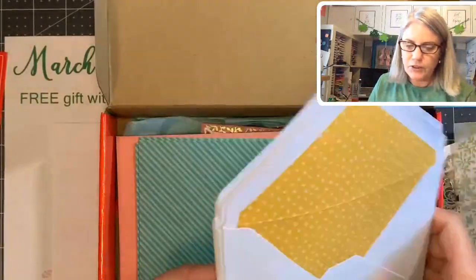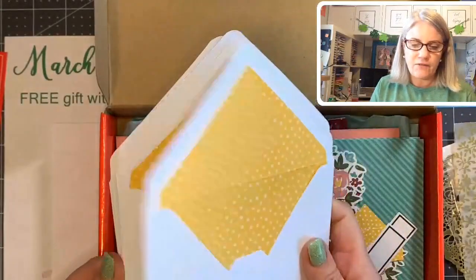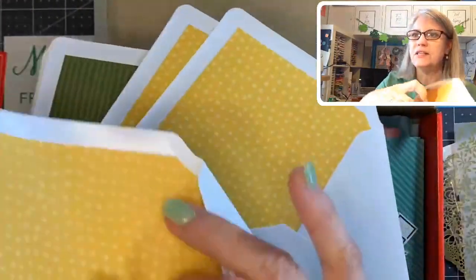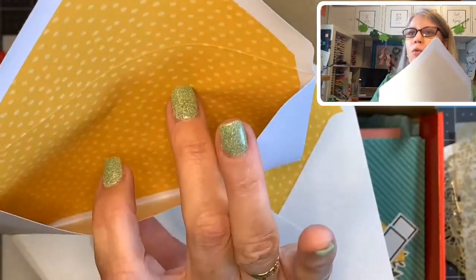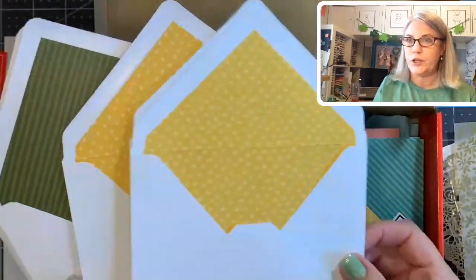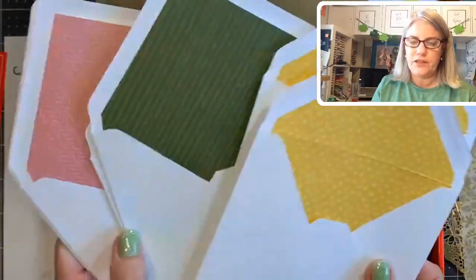Then it came with envelopes that had matching designer paper. And what's fun about these envelopes, a lot of demonstrators will take this and they will cut this envelope open because let me get the camera here. There's designer paper, yeah, all the way down there. So if you opened this up, you could use that paper instead of the envelope and just use one of your regular white envelopes. So that's really cool. It had 3 different insides.